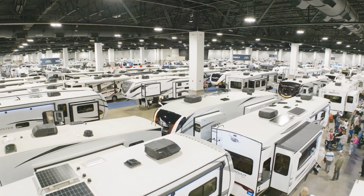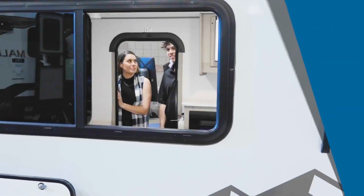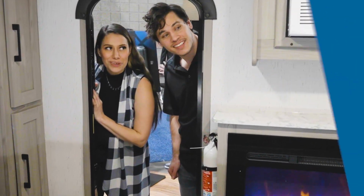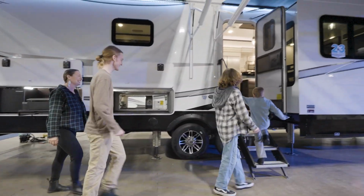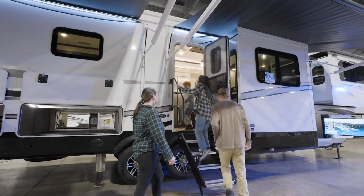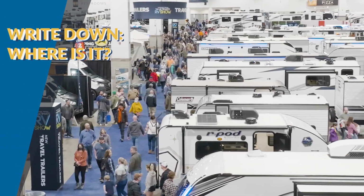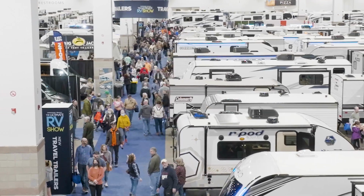You'll want to write down the make and model of the ones you like, and I also highly recommend writing down specifically what you love about it. This could include things like a big kitchen island, a second bathroom for the kids, or maybe just that it has more storage than your house. I would also try to write down a general idea of where the RV is located in case you decide to go take a second look after viewing some other RVs at the show.